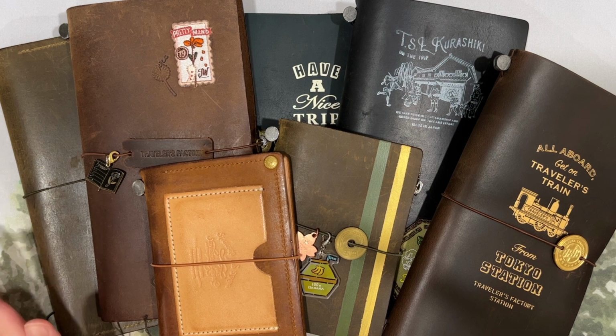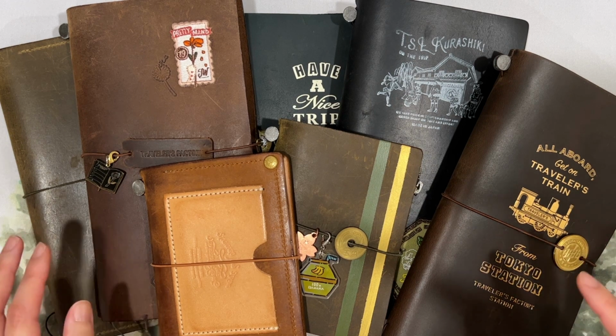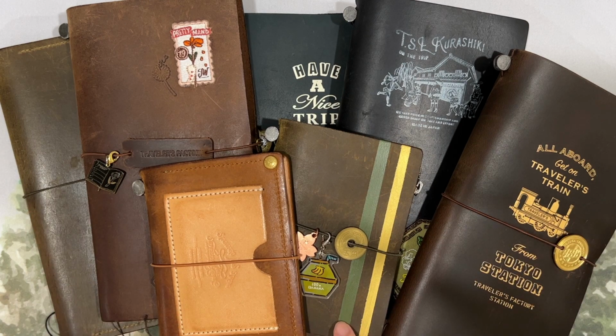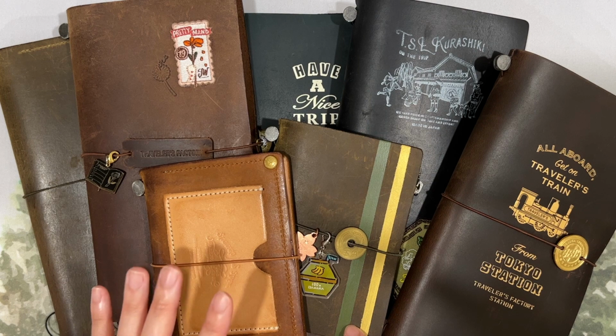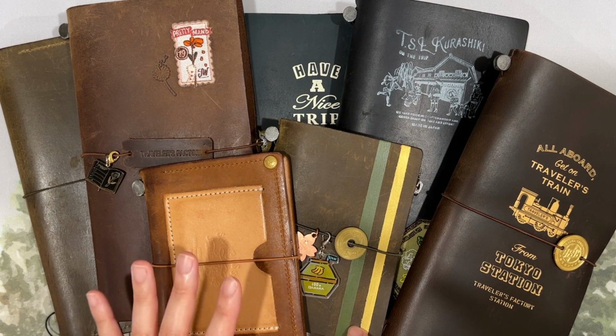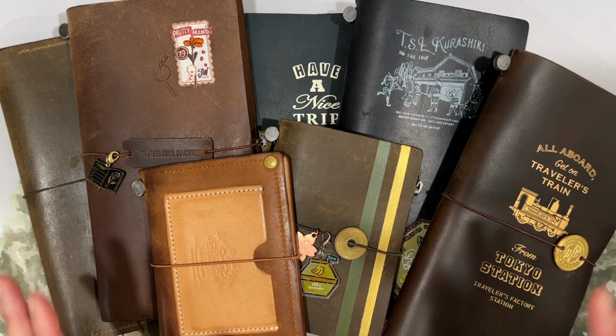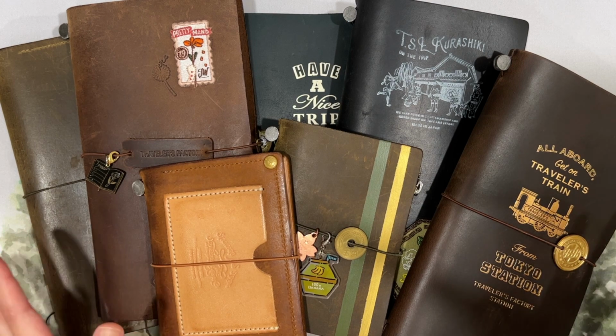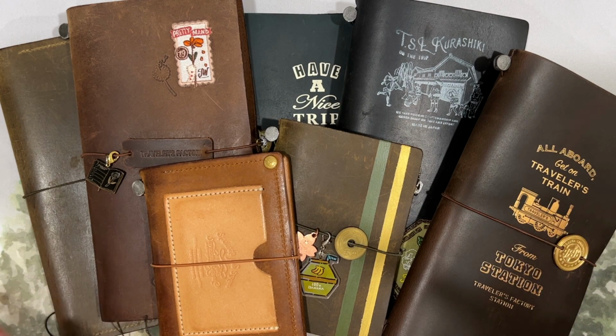Today I'm here to share with you my entire Traveler's Notebook collection from Traveler's Company as of October 2023. As you can see here right now, I have 5 regular size and 2 passport size. I actually used to have a blue passport Traveler's Notebook which has since been rehomed. And I eventually want to add a Camel regular size to the lineup, but as of today, this is what I have at the moment.